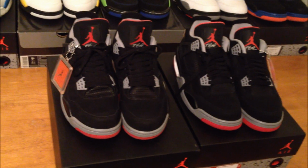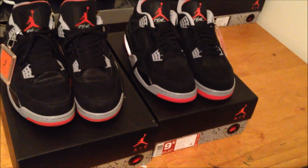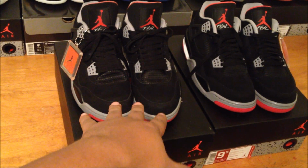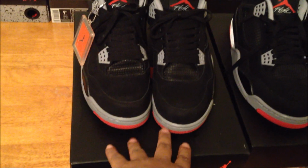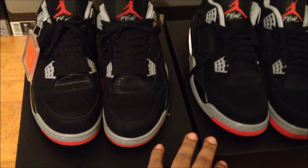there is the early release one I got from Soul Society, and this is one I bought in the store from DTLR. Now, this one has been worn a couple of times, so of course the new buck on here is not going to be as good looking as this one. So ignore this little area right here. Let's get to the more important part.